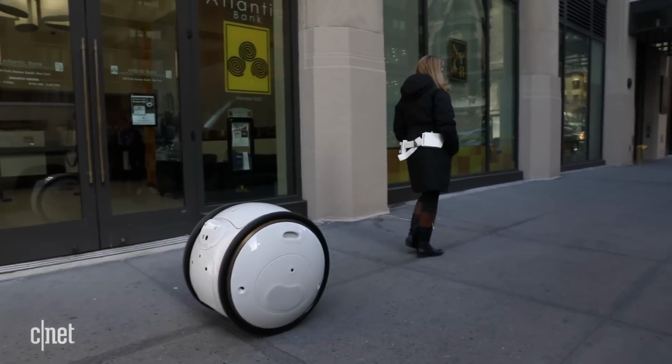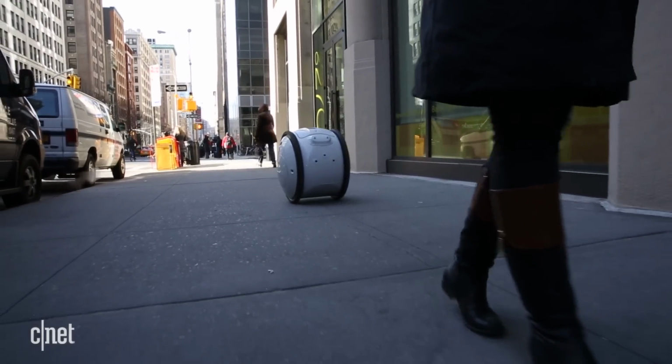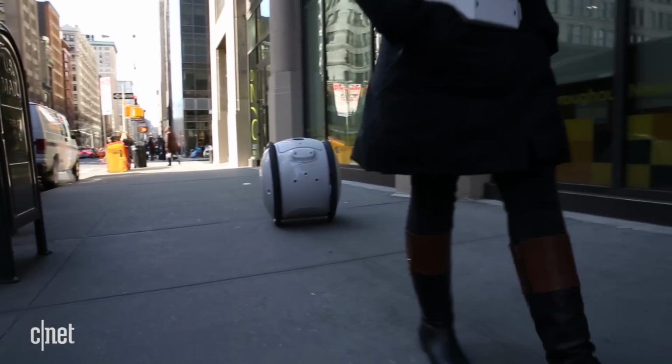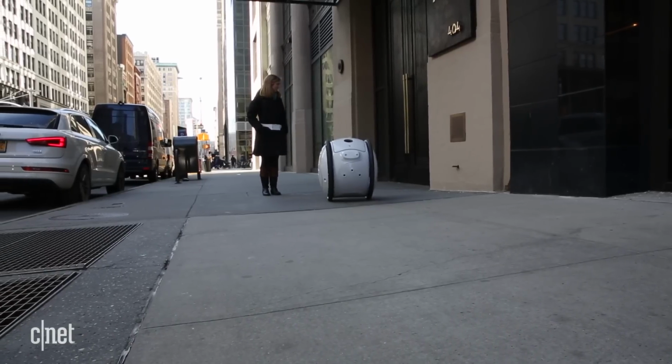My demo Gita behaved only when I walked slowly, but it has the potential to follow its owner on a run or a bike ride, traveling up to 22 miles per hour. If you keep it at walking speed, the battery's gonna last 8 hours. Come on, Gita, you gotta keep up.